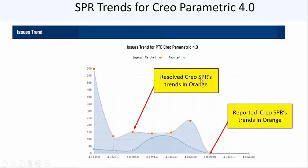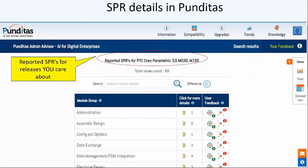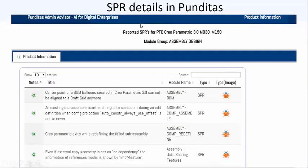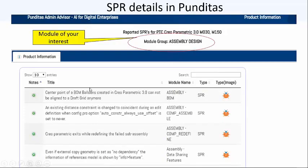Here I've chosen Creo Parametric 4, and this shows the resolved SPRs in Creo in the orange bubble, and the reported SPR trends in the blue bubble. Now, you can also dig deeper into the SPR details. For example, you can select Creo 3 M30 as well as Creo 3 M150, and review the total count of SPRs, as well as get into the details of the modules that are interesting to you. Based on your module of interest, we can look at all of the available SPRs, the open SPRs.